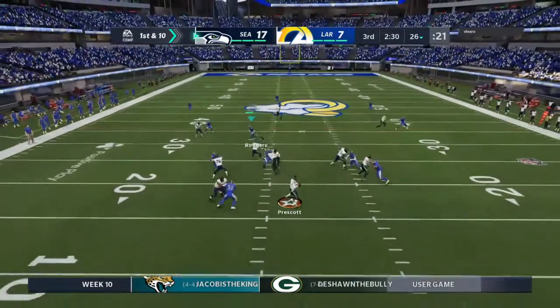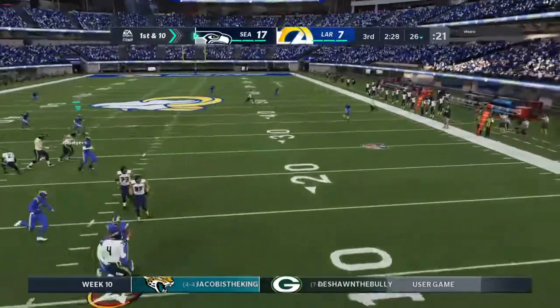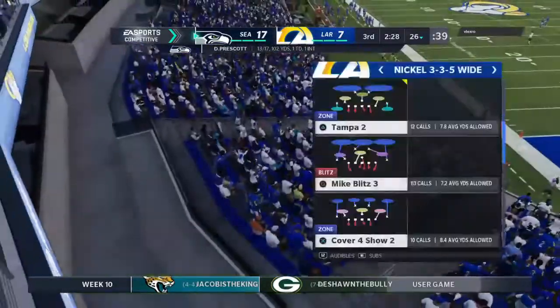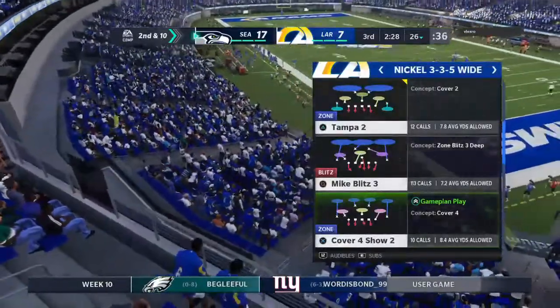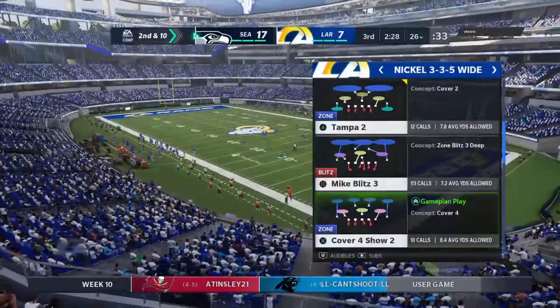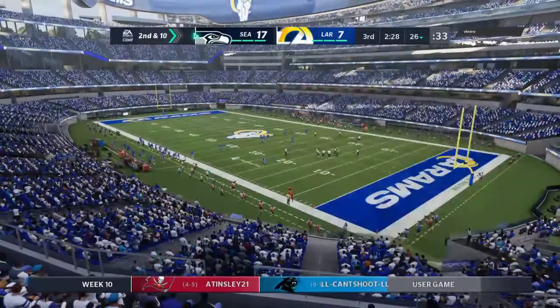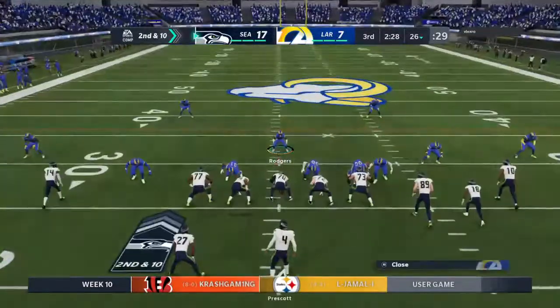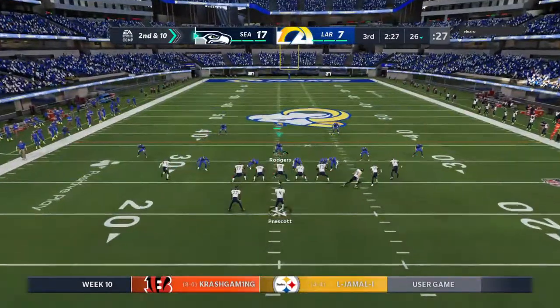Prescott on 1st down. And that is incomplete. Yeah, that one sailed on him. You've got to make sure you give your receiver a chance to come down inbounds because they are very gifted. They'll make the circus catches, but they make them out of bounds. That does you no good. Once again, they'll come up on the 26-yard line, 2nd and 10.